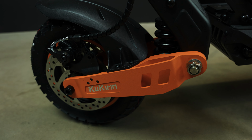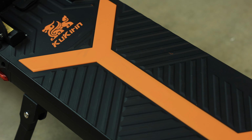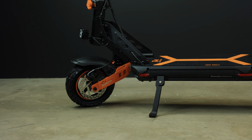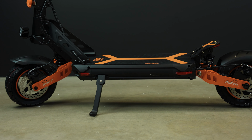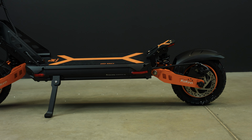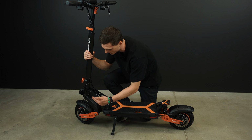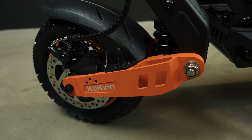The first thing that you notice is the scooter's design. In my opinion, it looks really nice. The combination of orange and black looks just right. The deck and the footrest covers are made of rubber, which gives a clean and sleek appearance. I noticed that most of the parts here are made of metal. For example, those forks here are made of thick, sturdy metal, which in terms of safety is really crucial.